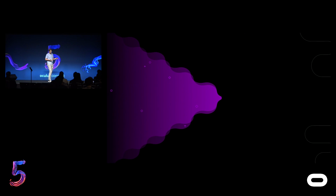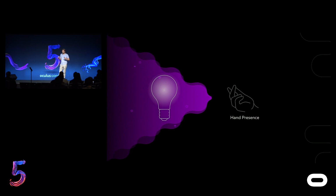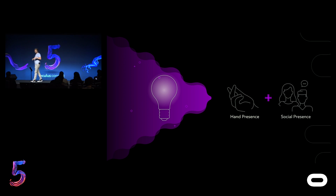And this caused us to develop a couple of convictions about social VR. The first is that we could actually build controllers that gave you this true sense of hand presence. And the second was that when you took that and you added heads and you added multiplayer, you could actually deliver social presence, the feeling that you're actually in VR in a space with somebody else.